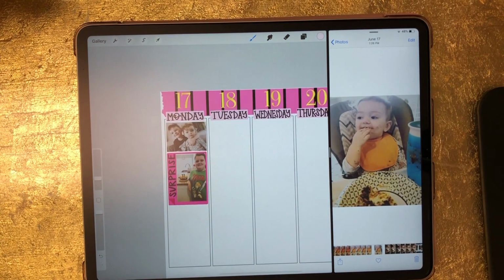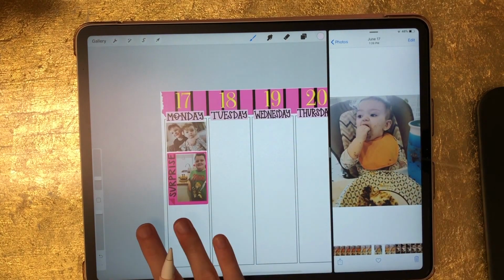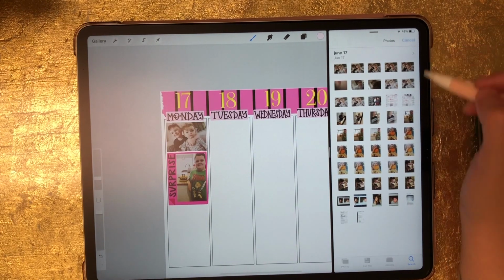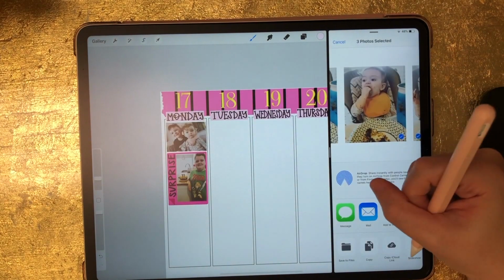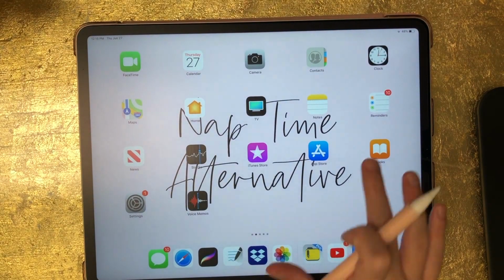Actually, no, I know what I'm going to do. I'm going to include all 3 of these in Photo Quilt. I'm going to build a little collage that just goes all the way across. So, to make these easier to find in Photo Quilt, I like to go ahead and add these to an album that I created called Photo Quilt. So I can just pull that album up and find them instantly.